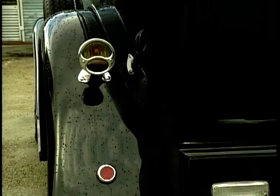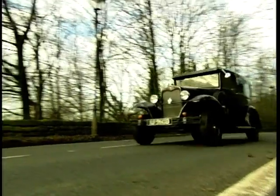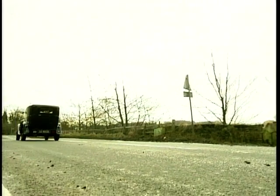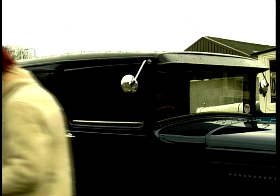The bodywork, what is it made of? The rest of the body is fiberglass. The bonnet is a proper American pressing. And I know you've worked very hard on the interior. I mean, it looked gorgeous when I was driving it. Would you let me have a look inside? Yeah. Let's go around the back and have a look then.